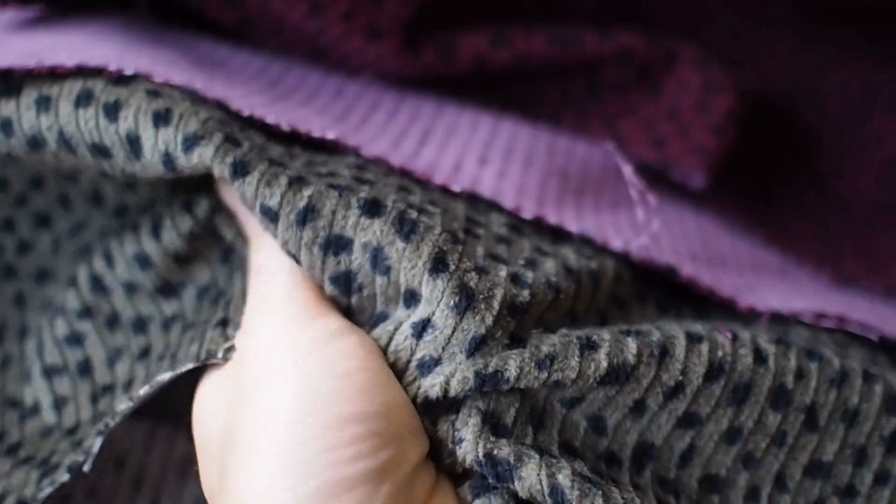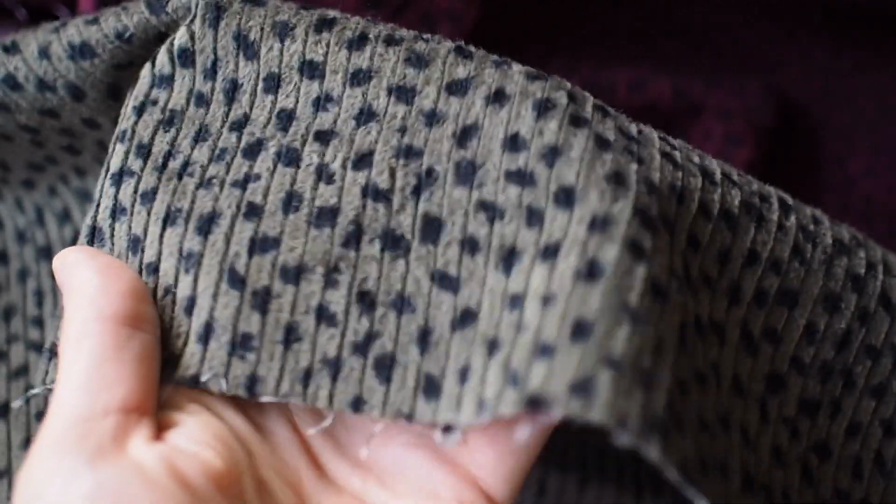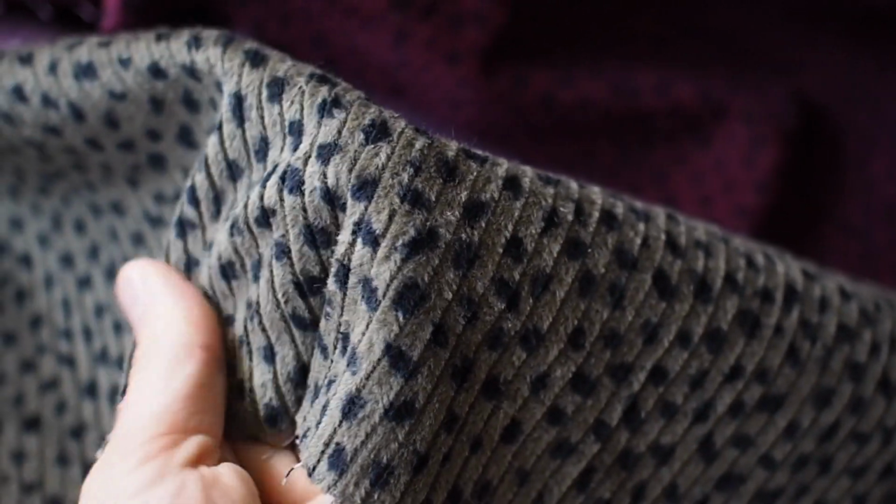It is non-stretch, just bear that in mind. You can make dungarees or overalls with it as well. It's really lovely, nice and soft, and yeah, comes in 2 colourways as well.